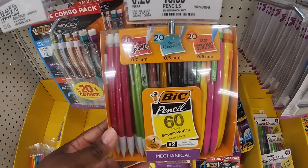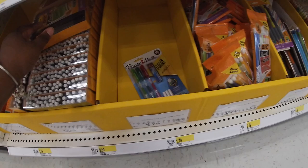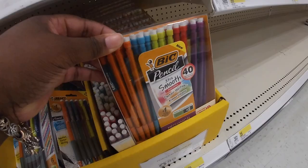Mechanical pencils for $15.89. I have more of these. The big mechanical pencils, 40 for $9.89. These are $2.19. Are they? Yeah, mechanical pencils, 8 count. These are $2.89. No, these are $2.89. It says new lead. These are $9.89 for 40 in a pack. Smooth writing.